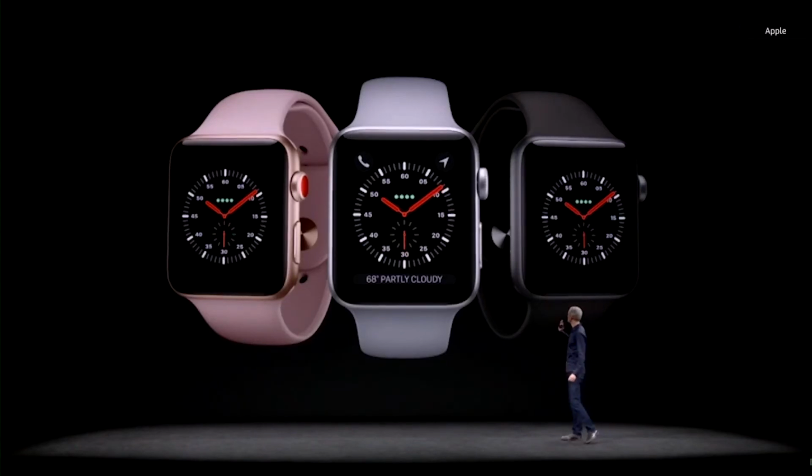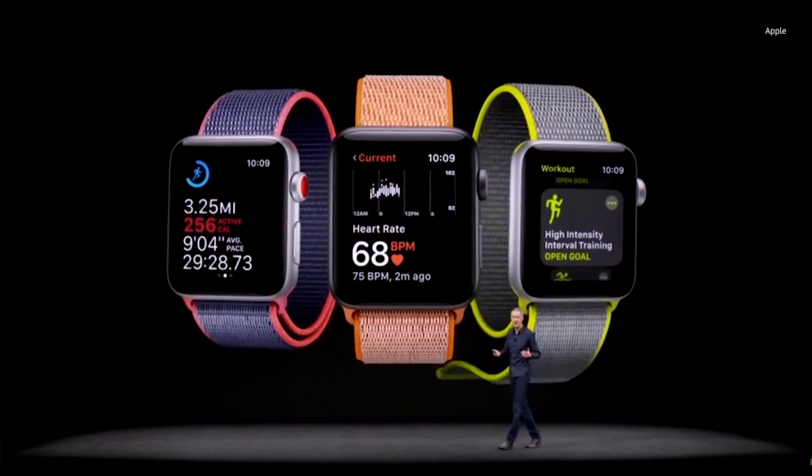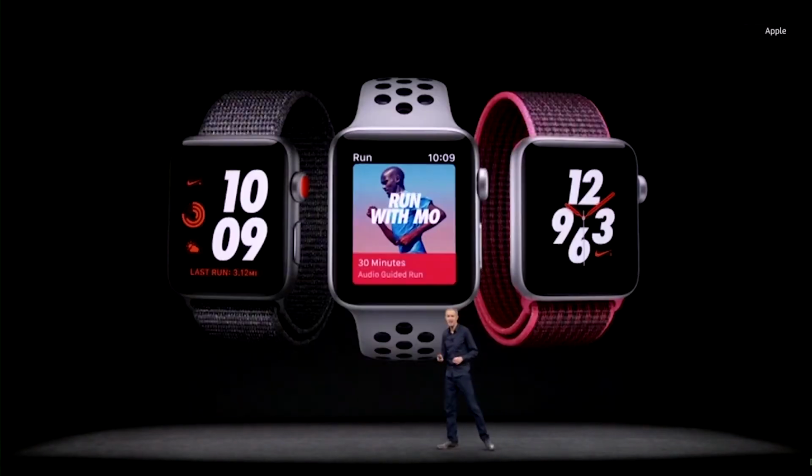Series 3 comes in a wide variety of cases and bands. We have a beautiful new gold aluminum finish along with silver and space gray. And we're excited to introduce a new band we call the Sport Loop. It's designed for an active lifestyle, and it's light, stretchy, and breathable. For Apple Watch Nike Plus, we have exclusive new colors, and they're releasing a new version of their Nike Plus Run Club app with great new features like in-run audio coaching.